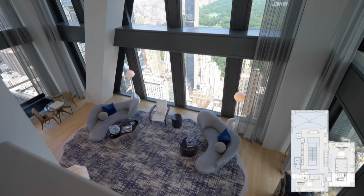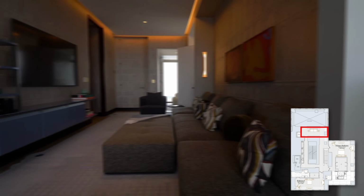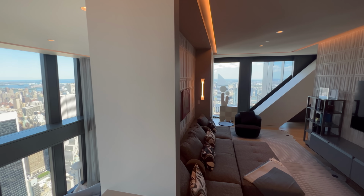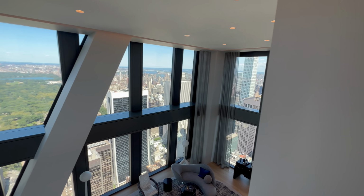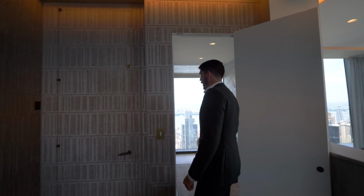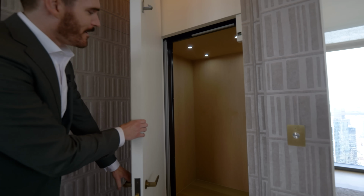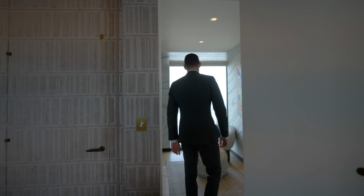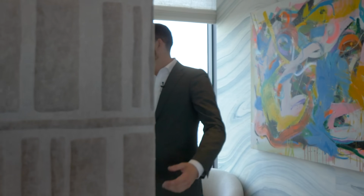This is the den, super casual, comfy, huge couch built in here. You've got your TV, and then on the other side here, we have another Juliet balcony to look down over the great room. Pretty cool. This is actually the in-house elevator. Pretty spacious, wood finishes. And this is your bedroom for, I guess, your least favorite child.